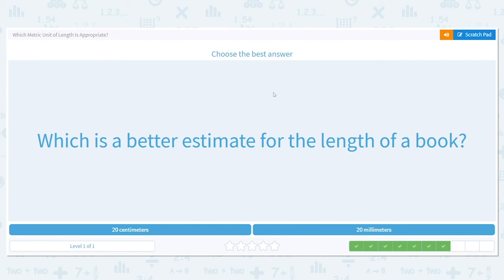Which is a better estimate for the length of a book, 20 centimeters or 20 millimeters? If we're talking about a book, and you might have a book near you, which is more appropriate? Remember, use 10 millimeters to make a centimeter. So which is better? Centimeters.